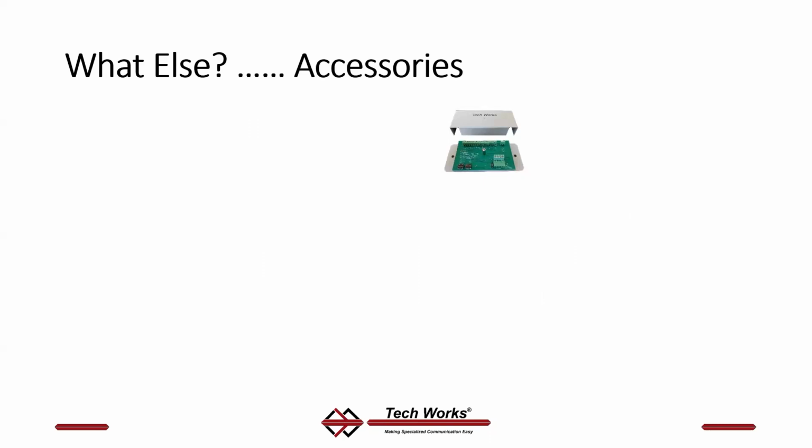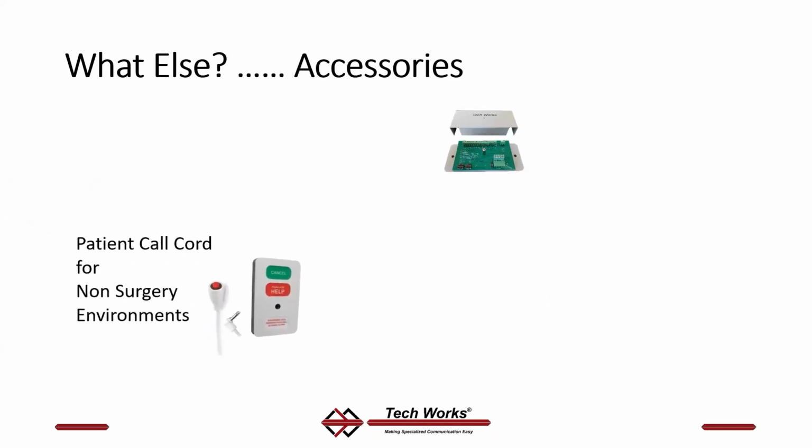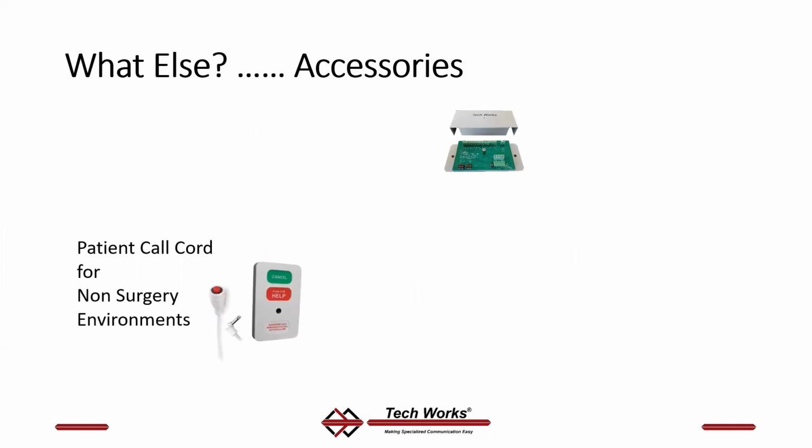What else can this thing do besides that? Well, we make a patient call cord. This isn't for surgery environments. Again, this isn't for life safety. But you might have a communication system where the patient isn't in any jeopardy, but they're stuck in a location for an extended period of time. They may need a bottle of water. They may need a chance to take a potty break. They need to tell somebody that they need attention. That's all this is. It's not life safety.